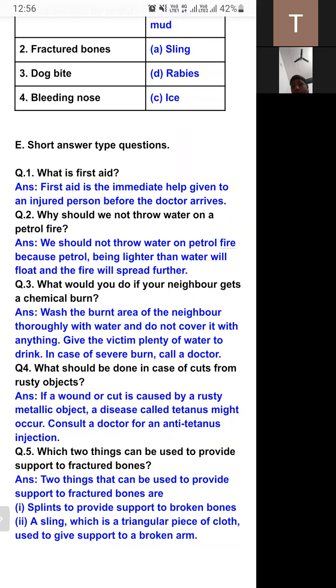Second thing which we can use is a sling. Sling is a triangular piece of cloth. It is also used to give support to the broken arm.